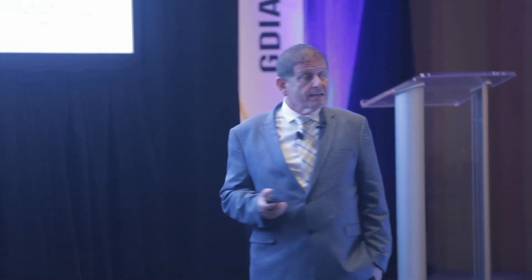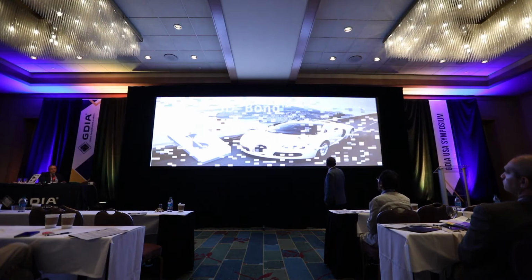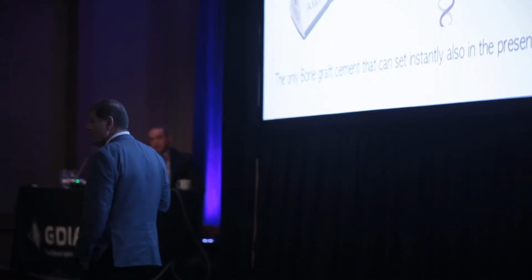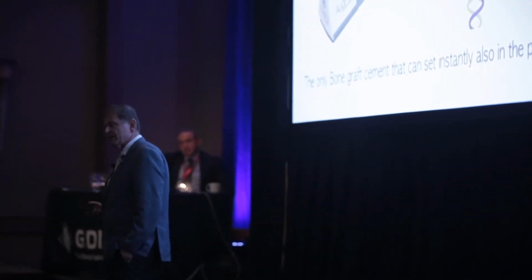The pH is neutral. It can set in the presence of blood and saliva. Okay? But still, it's a short-term space maintainer. So we have two products. We have the first, the blue box, which we call the 3D Bond. It's a pure biphasic calcium sulfate. However, remember, it's a short-term space maintainer.